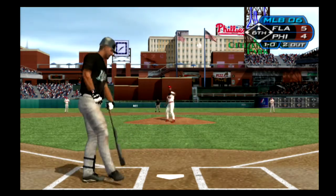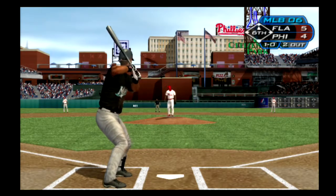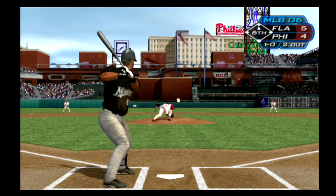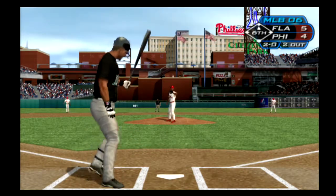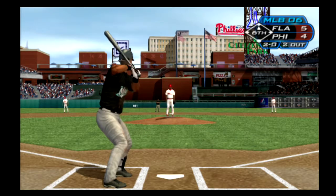Nowhere close with the fastball to begin the at-bat. It's ball one. And this is just off the outside corner, ball two. 3 runs already home here.